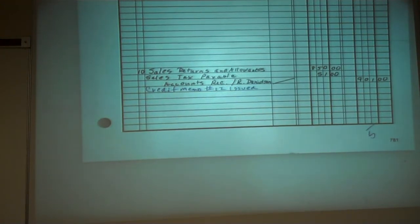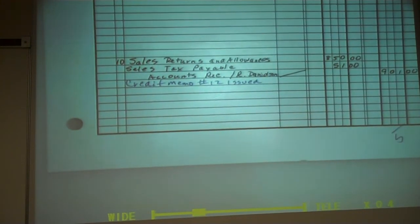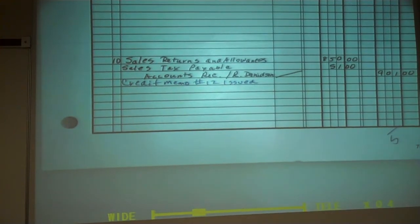The sales tax payable has a normal balance on the credit side. We're reducing sales tax payable by 51. We're also reducing the accounts receivable for R. Danielson by $901. Accounts receivable has a normal balance on the debit side. To reduce that, that's our credit. And sales returns and allowances will be a debit, for $850. Make sure your two debits equal. Put your diagonal in there for accounts receivable R. Danielson.